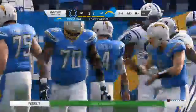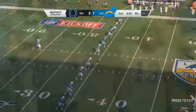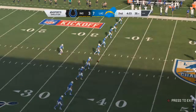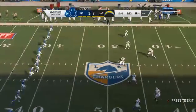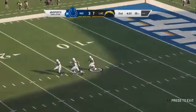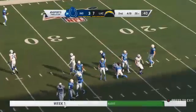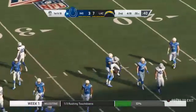Extra point by Badgley, up and good. And that makes it a 7-3 lead. So they only needed 3 plays on that drive. And it ends in a touchdown run by LeGarrette Blount. Following the touchdown, Badgley out there to kick it away. This will be taken in at the 1. And he'll take it up past the 25 to the 26-yard line.